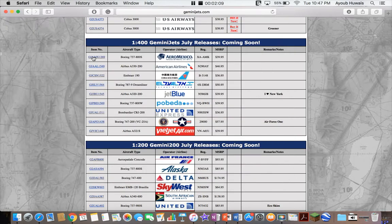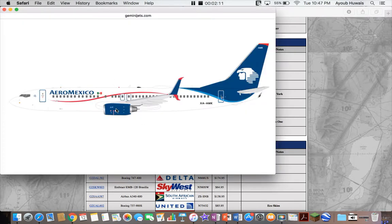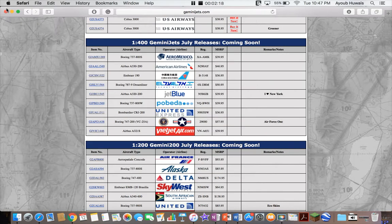So yeah, Aeromexico doesn't fly there, so I'll not be getting it. However, when they do start routes, I'll buy it, because I'm guessing they will soon. Since Volaris is starting routes soon, I'm guessing Aeromexico will start soon too.